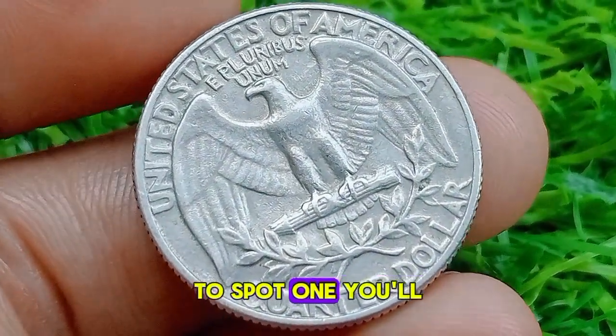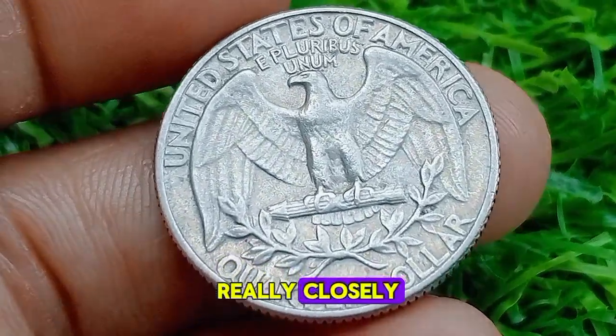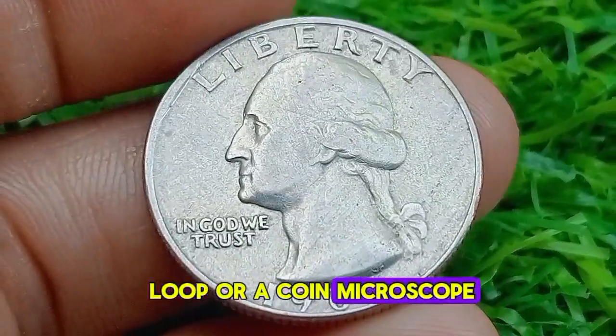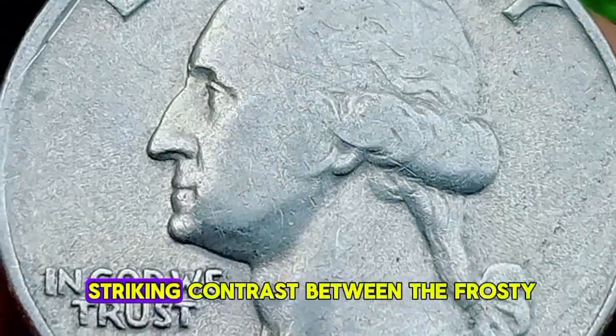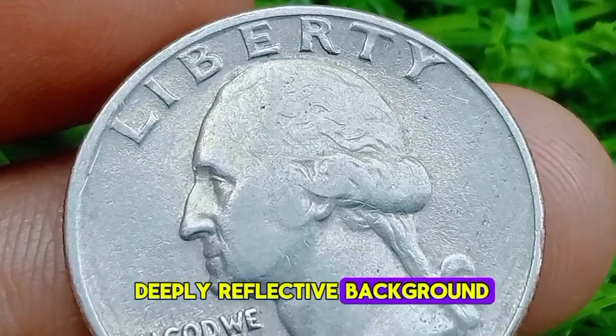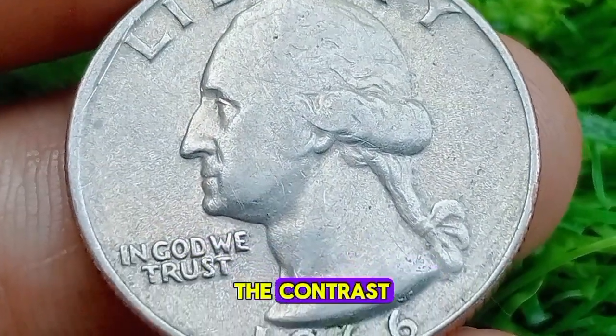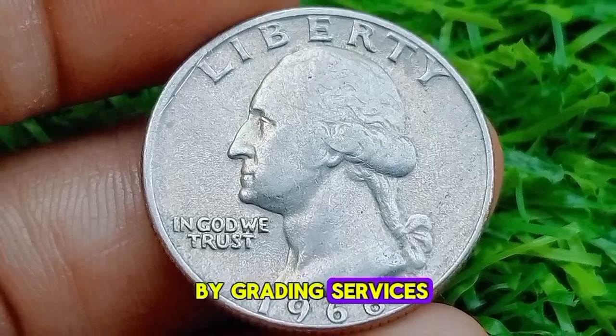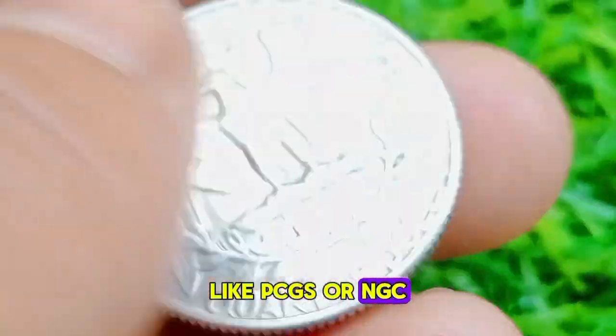To spot one, you'll want to look closely, really closely. You'll need good lighting and preferably a jeweler's loupe or a coin microscope. You're looking for that striking contrast between the frosty raised features and the deeply reflective background. The deeper and cleaner the contrast, the more likely it is to be considered a true deep cameo by grading services like PCGS or NGC.